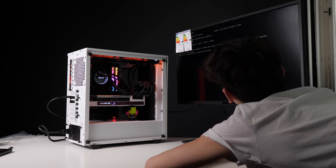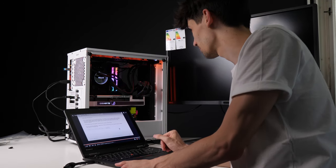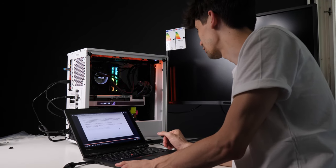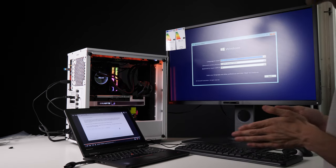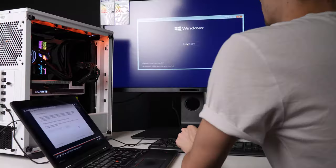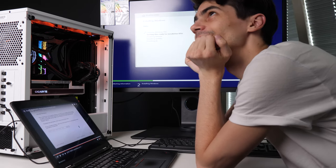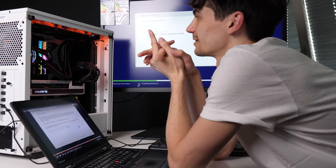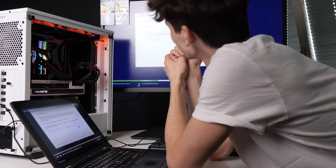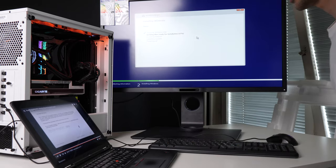Okay, that's a good sign. It doesn't sound that bad. I thought it was gonna be like a jet. Yeah, not bad. It's time to install. Looks like crap, honestly, but I don't care. I don't care. It's gonna be a beast, and that's what I care about.